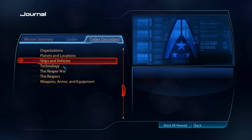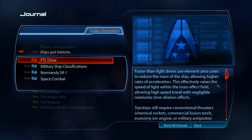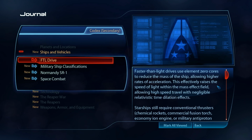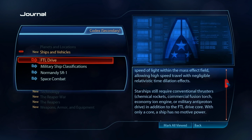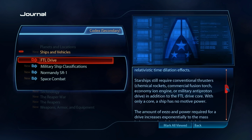Ships and vehicles. FTL drive. Faster than light drives use element zero cores to reduce the mass of the ship, allowing higher rates of acceleration. This effectively raises the speed of light within the mass effect field, allowing high speed travel with negligible relativistic time dilation effects.